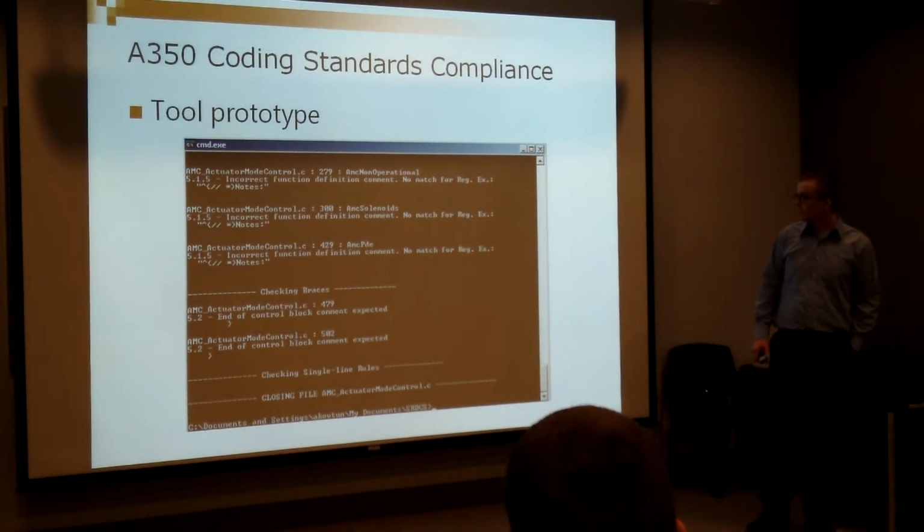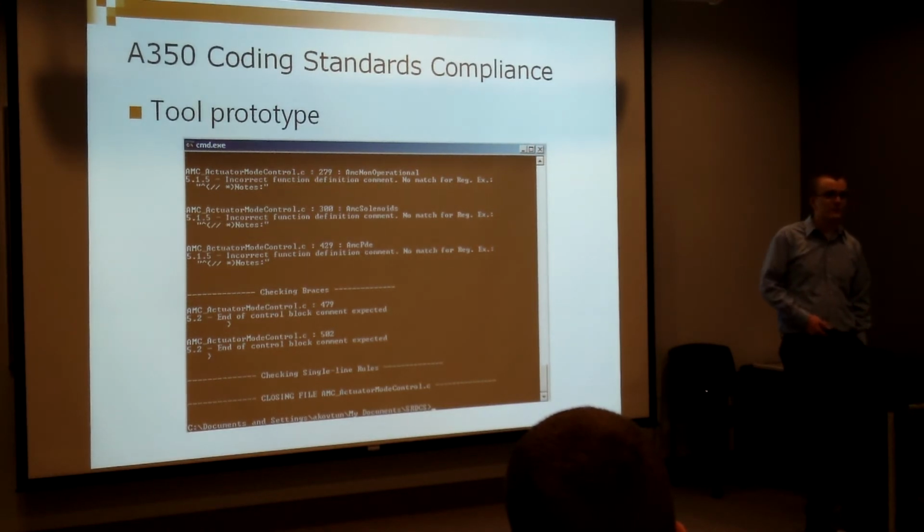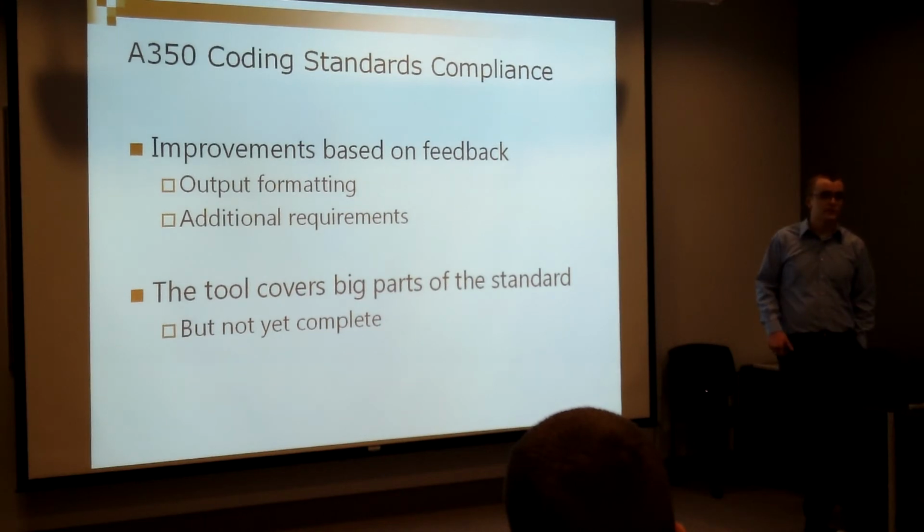Then this is kind of the output here from the tool. It just says what source file, what line, and what the problem is. Kind of very basic. It doesn't fix anything for you, but it alerts you to where the problems are. Because if it was fixing something, it would have to go through a qualification process, and it wouldn't be ready to do anything yet. But it is in use right now. In fact, I got a lot of feedback from my initial prototype and improved the tool according to those, helping with output formatting and adding additional requirements to be checked against the source code.